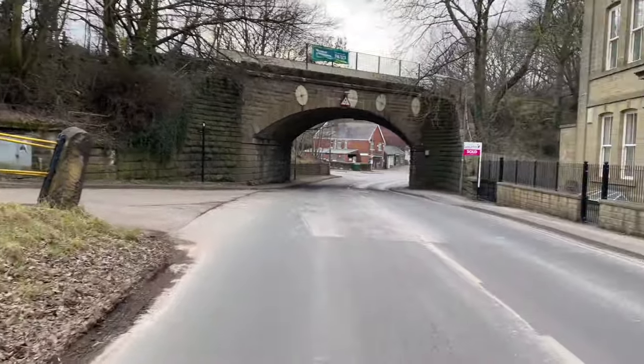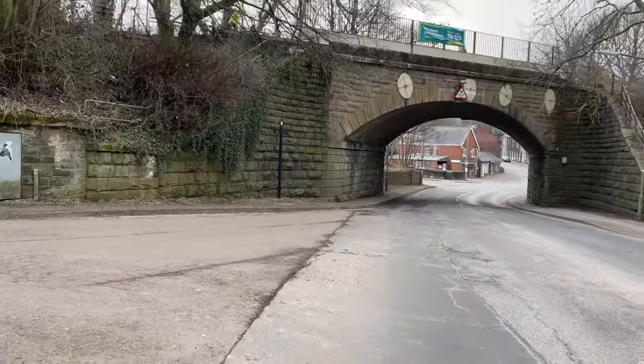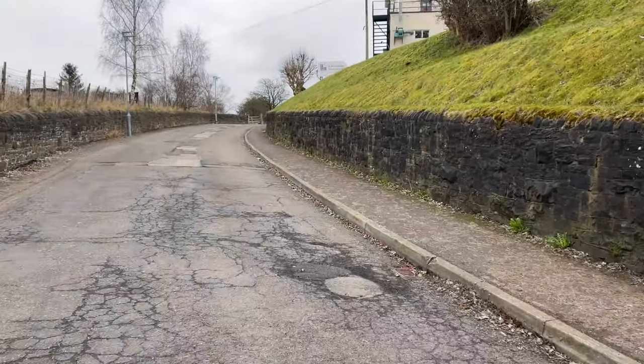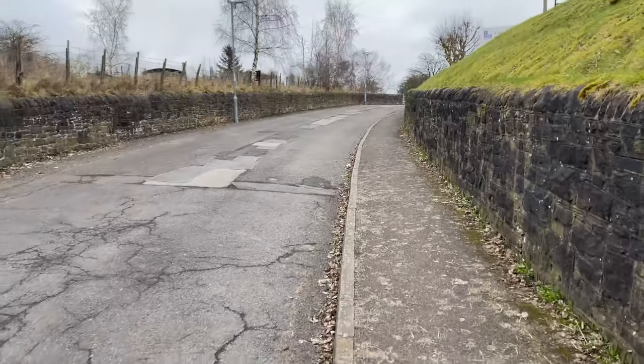It is. So this was the wooded line, this one, and there's people walking on it because it's a walkway. Right, about 10 minutes before the train gets here, roughly. It's on the line from here to Barnsley.